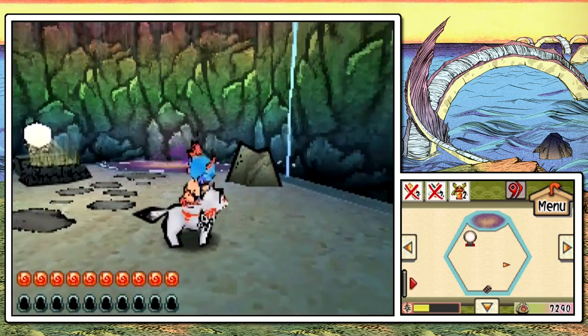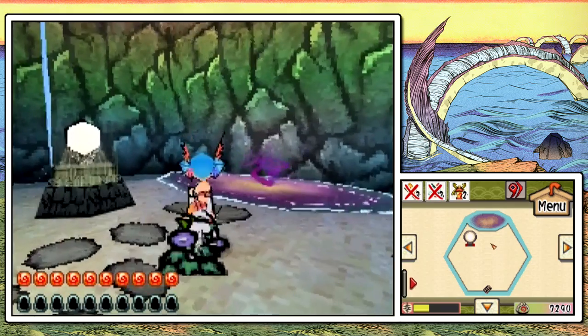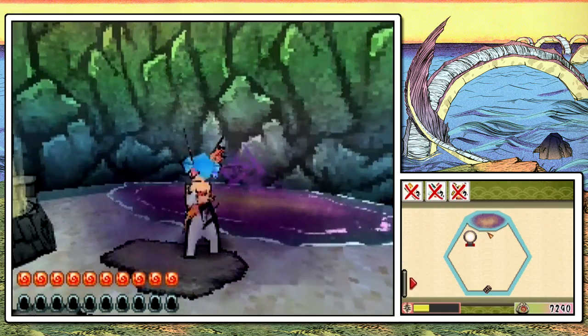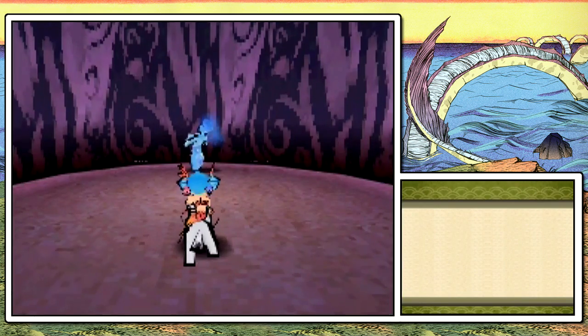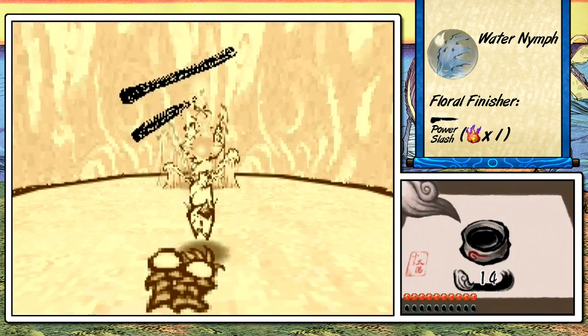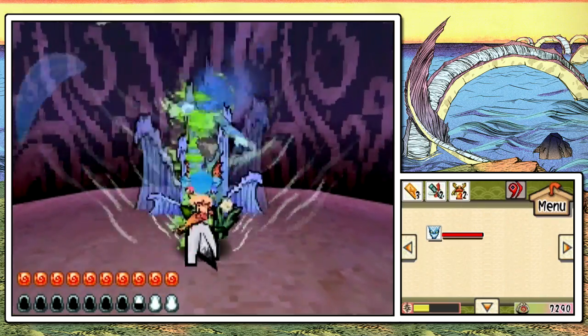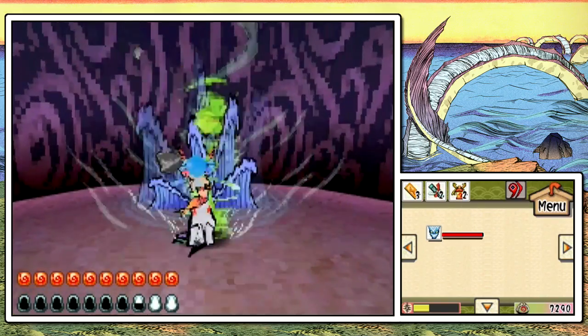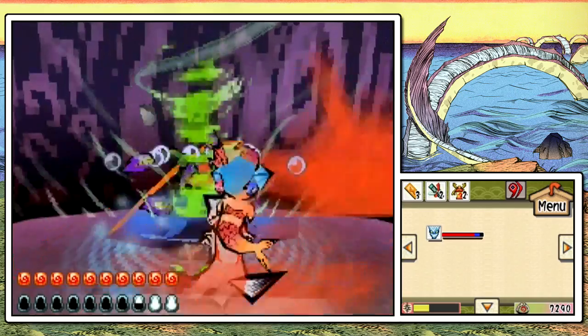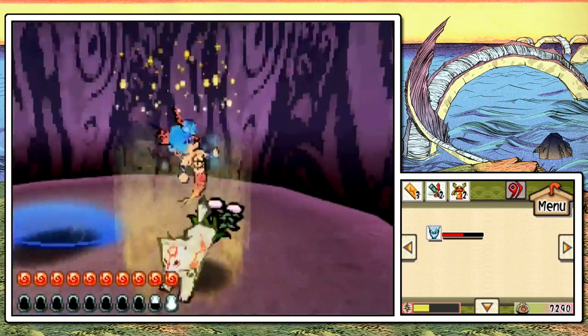Now, I will say this. Before going in here, make sure that you have your rosary equipped. Even if you hate playing with rosaries, it is always a good idea to have your rosary equipped in this next area. But, for the time being right here, we have a brand new enemy, the Water Nymph. They are weak to wind, and you know what that means. Whirlwind breaks this enemy. Like, look at this. Can't do a thing to us. That is an example of an enemy being weak to wind and us totally breaking them.